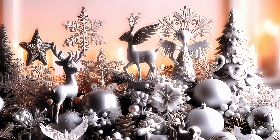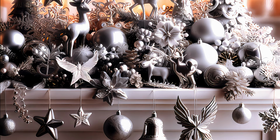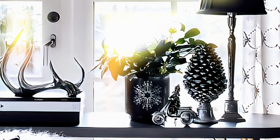Christmas is a wonderful time to decorate your home with festive colors, cozy textures, and sparkling accents. Silver is a versatile and elegant choice for Christmas decor, as it can create a sophisticated, glamorous, or rustic look depending on how you use it.